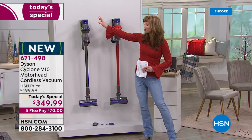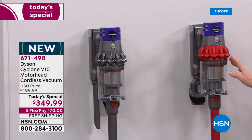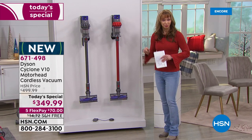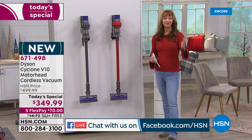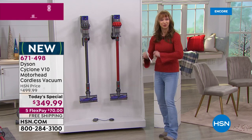All you do is choose whether you'd like the classic iron or the red, which by the way is already in sellout quantities. It is $150 off your purchase price. It is free shipping and even an extended holiday return policy. Everything on Dyson, 5 Flex Pays today. Everything you'll see on the air or online is free shipping.